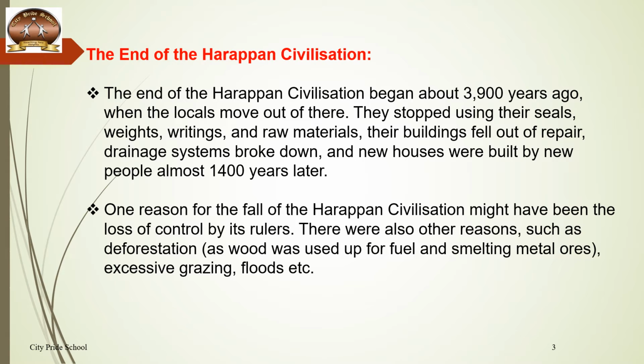Excessive grazing, so the pasture lands got used up. Floods, yes. For example, it is also said that these cities were reconstructed 7 times because they were destroyed by the floods of the river Indus. But if the civilization was so strong that the people could stand up even after being hit 7 times by flood, how can a flood destroy this civilization? So there is still a question mark over how this civilization came to an end.